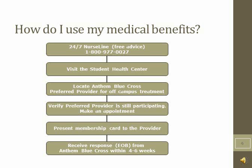There are several ways that you can receive your medical benefits. You can always call the 24/7 nurse line for free medical advice at 1-800-977-0027. You can also visit the Student Health Center on campus or visit any one of the preferred providers off campus.